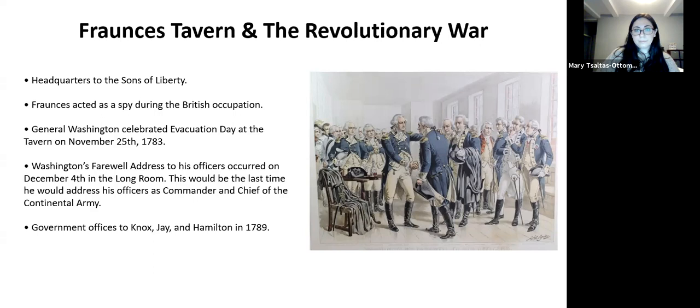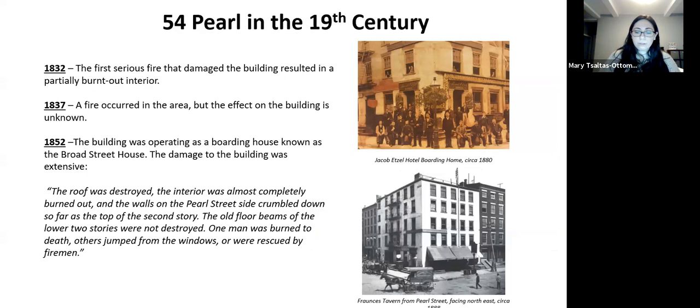As we move into the beginning of the 19th century, the ranks of the Revolutionary veterans begin to thin out, and although the tavern becomes less and less the scene of commemorative meetings, the building never really lost its connection with Washington's farewell or Samuel Fraunces.